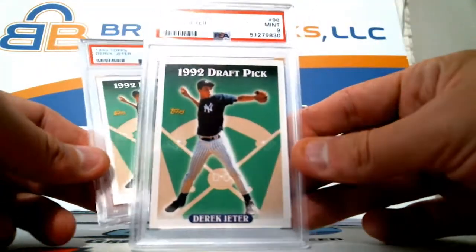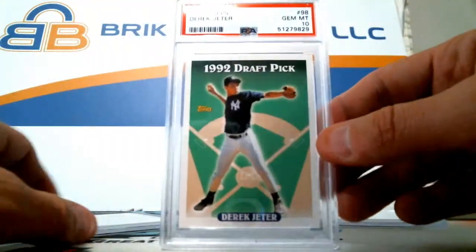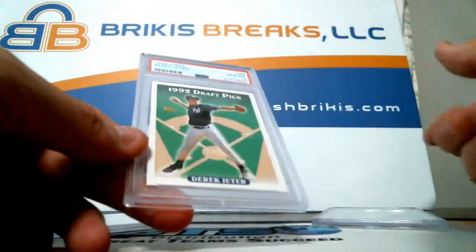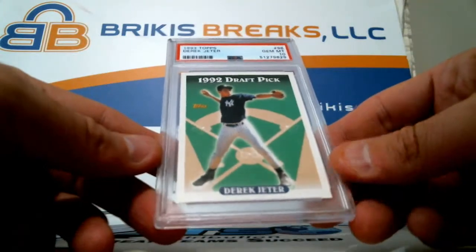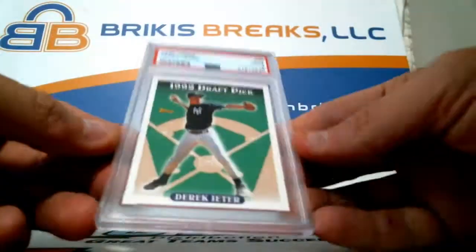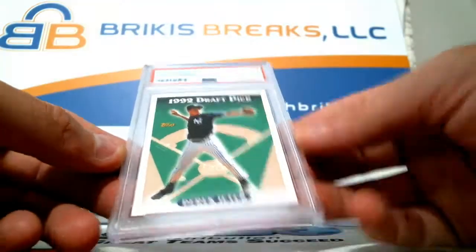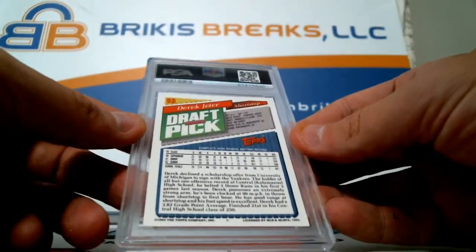There is a 9 right here. I'm not sure why that one's on a 10. We'll take a look, but I'm super stoked to get a 10 because I have a ton of Jeter 10s, like Upper Deck, Pinnacle, Score, Upper Deck Minor League, Classic 4-Sport, and we can add Topps to that, and I'm sure I have a few other ones, but there's a nice 10. Let's see what the 9 is. A little off center, not too shabby though. I mean, that's a nice 9. We'll look at it later.